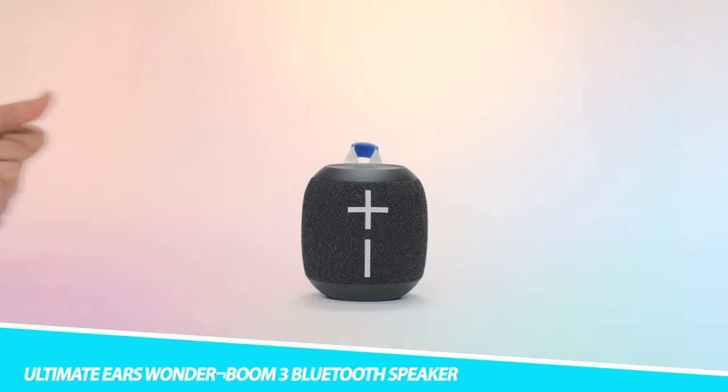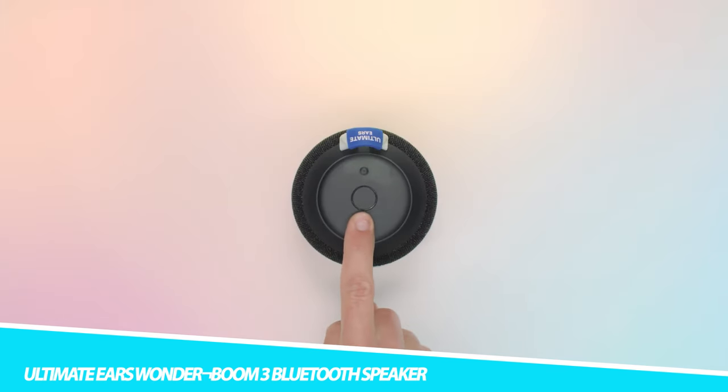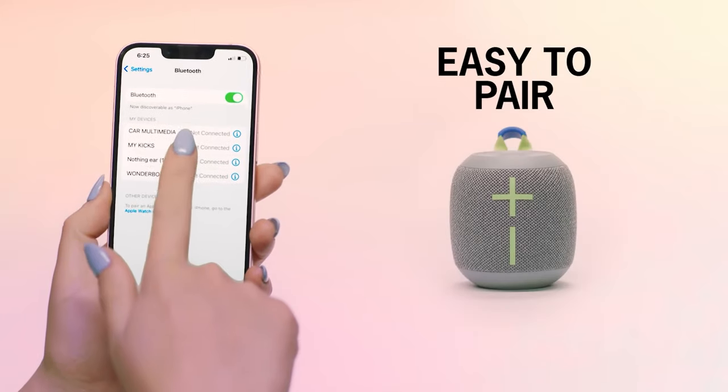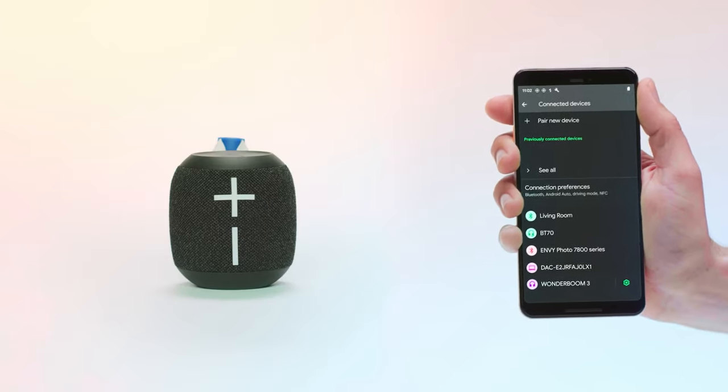Ultimate Ears Wonderboon 3 Bluetooth Speaker. Blast amazing sound on the go with the Ultimate Ears Wonderboon 3 Bluetooth Speaker. This speaker is extra crispy and fully loaded with big bass. All you have to do is tap the outdoor boost for audio. That's ideal for the great outdoors.